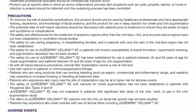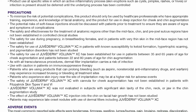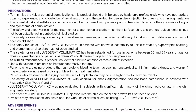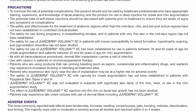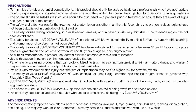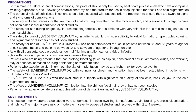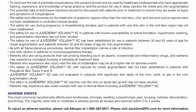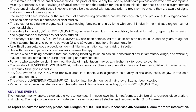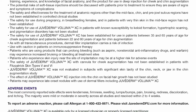As with all transcutaneous procedures, dermal filler implantation carries a risk of infection. Use with caution in patients on immunosuppressive therapy. Patients who are using products that can prolong bleeding, such as aspirin, nonsteroidal anti-inflammatory drugs, and warfarin, may experience increased bruising or bleeding at treatment sites. Patients who experience skin injury near the site of implantation may be at a higher risk for adverse events.